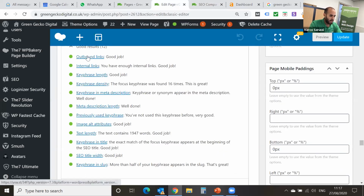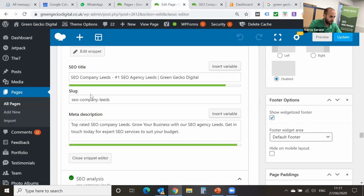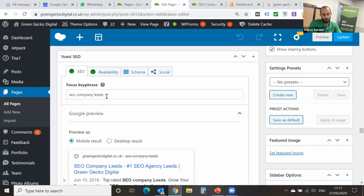So that's outbound links. Internal links, again, we've touched upon this on the Armstrong Watson website, so I'm going to skip over that. Keyword length, that basically means how many words are in the keyword itself. Well, for ours, SEO company leads, we've got 3 words in there. Just be conscious about how many words your keyword incorporates.